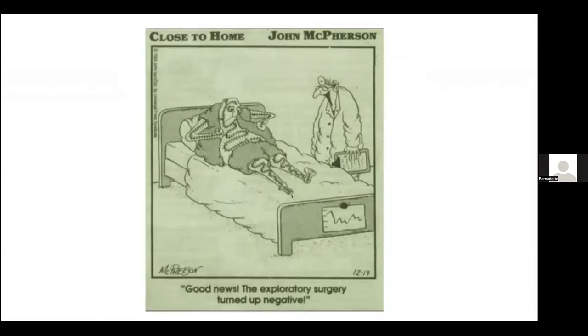And I love this because that's what saturation biopsy is. I've got many men who've come to me with multiple biopsies that are all negative, but the problem was they never got deep enough to get it. So this cartoon speaks volumes to that problem.